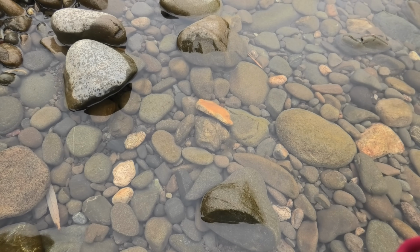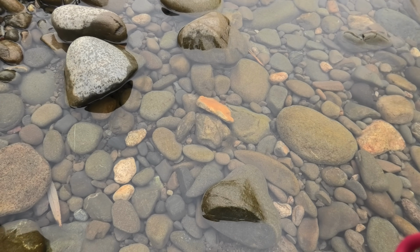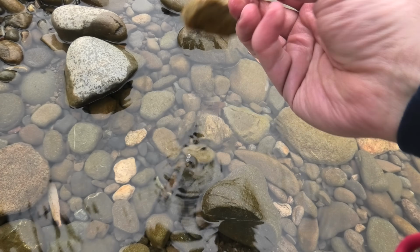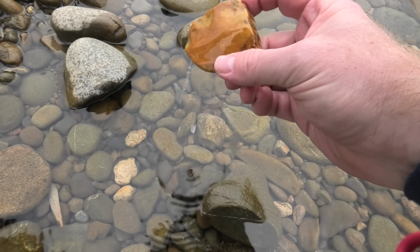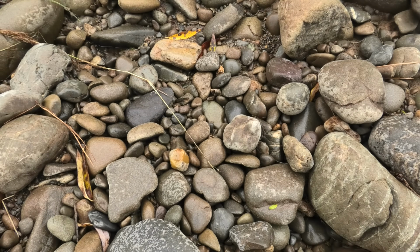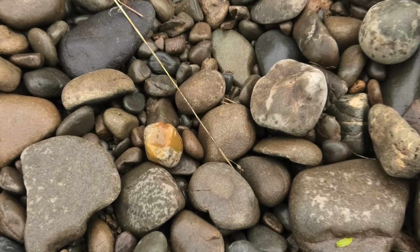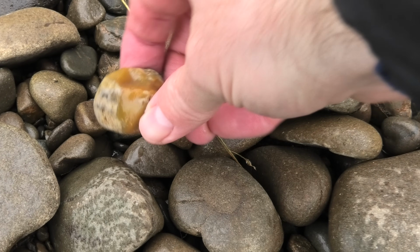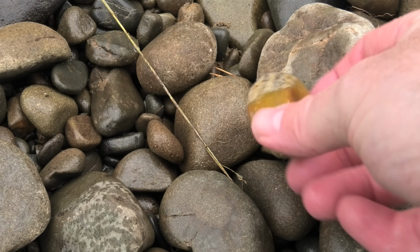There's something in the water there. I'm not sure if it's a piece of what we call toffee stone over here. Oh, no, I think it's maybe just like chert. There's a definite piece of toffee stone down there. Have a look. You can see why we call it toffee stone. Looks delicious. That's a really nice one as well.